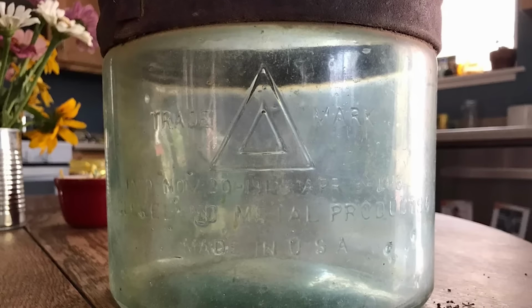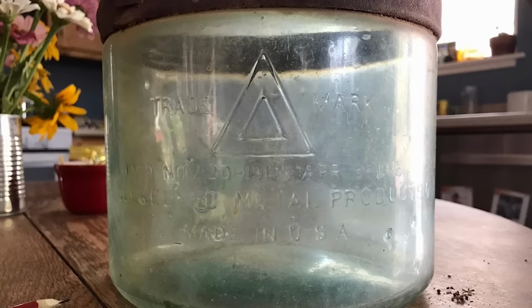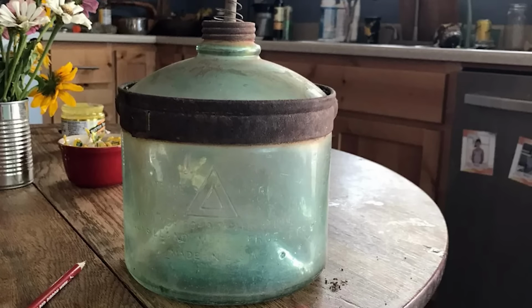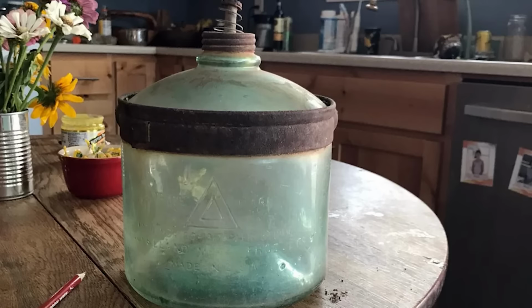What is this glass container with a metal lid and a unique design on top? It also has the marking trademark November 20th, 1917, April 8th, 1919. The Cleveland Metal Products Company, made in the USA. Does anyone know what it could have been used for?